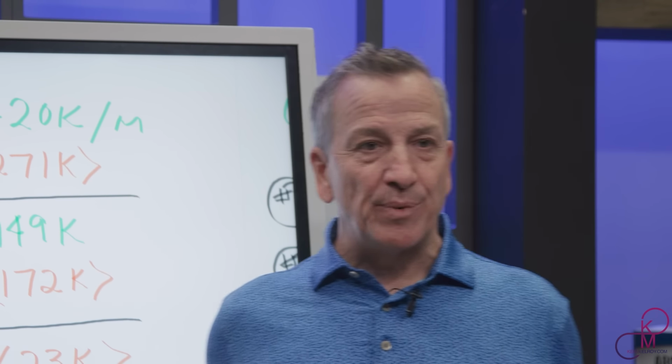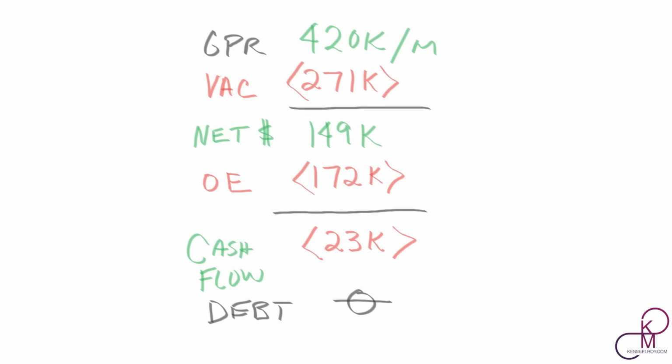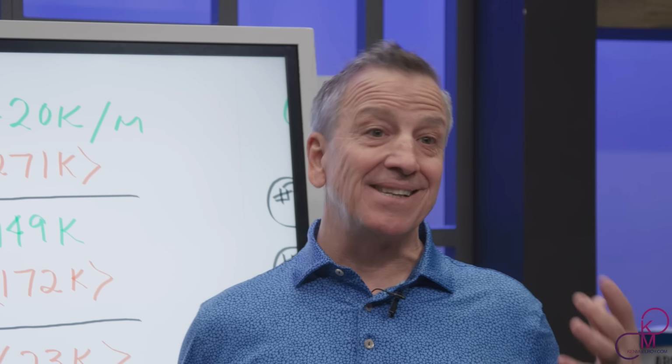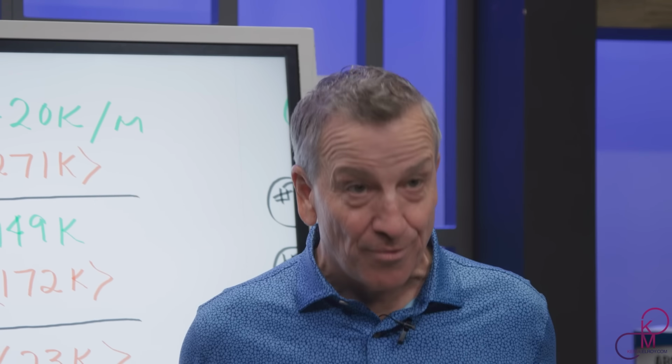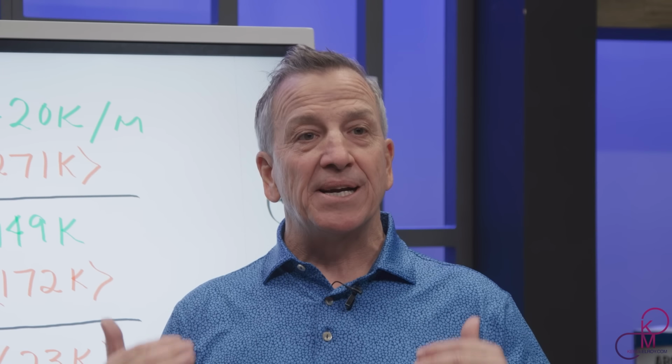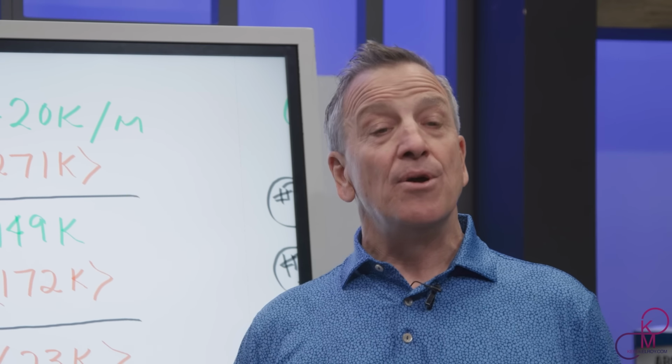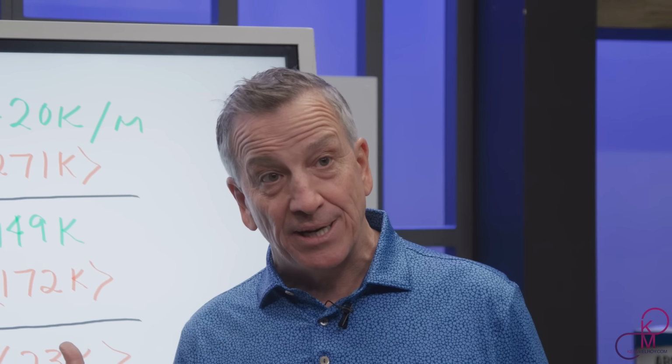So here was the math when we took it over. The property's gross potential rent was about $420,000 a month, because remember, it's 680 units. Now, of course, that's just in the low $600 rent range, which is also good because that's a very low rent number. And we also knew that we could grow that rent over time, which we have done, and we still own this property today.